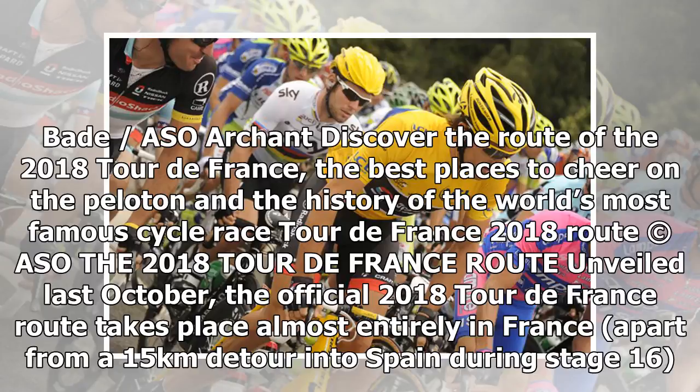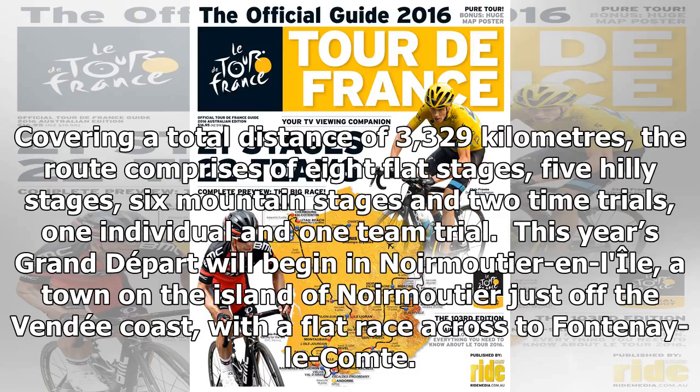Tour de France 2018 route. The 2018 Tour de France route was unveiled last October. The official route takes place almost entirely in France, apart from a 15 km detour into Spain during stage 16. Covering a total distance of 3,329 kilometers, the route comprises 8 flat stages, 5 hilly stages, 6 mountain stages and 2 time trials, 1 individual and 1 team trial.